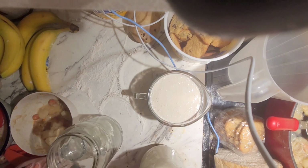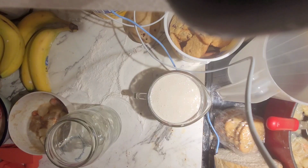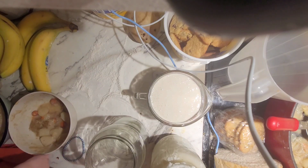I don't measure my discard when I feed it. I just feed it. And I generally feed it what I want to achieve for the next day. For instance, this is probably half a cup. It doesn't matter how much is in here.